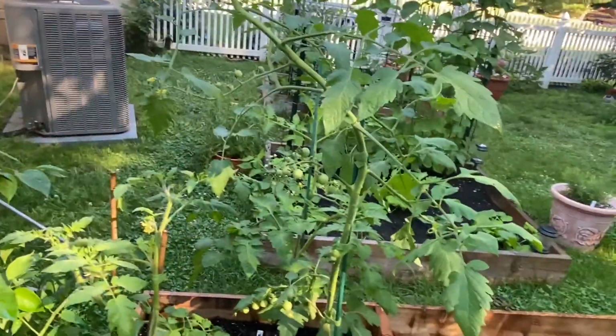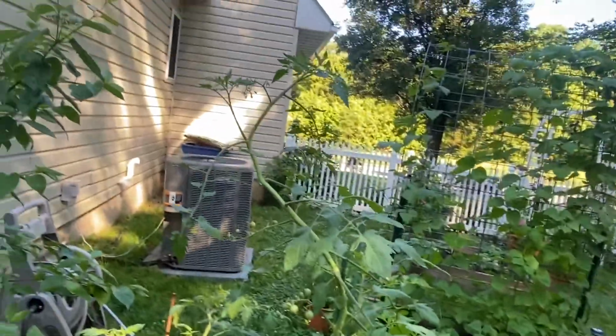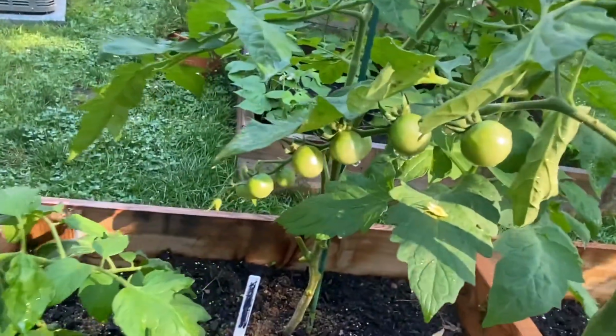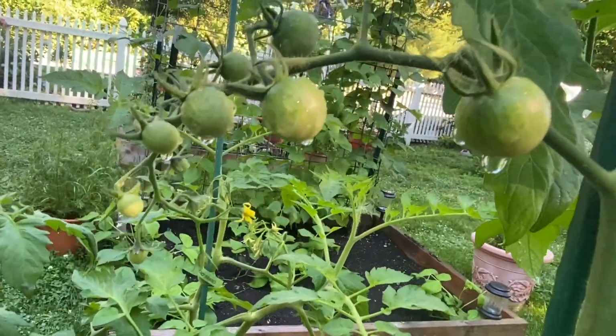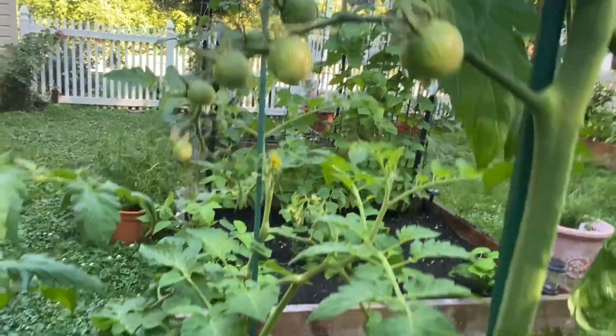All right, over here. Whoa, guys, this thing is taller than me, and it is a Sun Gold cherry tomato. And look at them shining in the sun. How beautiful is that thing, right?